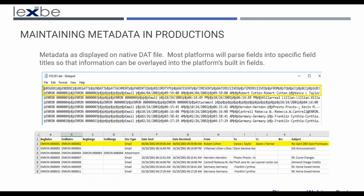So here's an example with a volume 001.dat, opened in Notepad. That very first line will have the headers, followed by one row of data per document. And below it is the LexBiz equivalent load file, which is done in Excel. If you're looking closely, you can see the row is exactly the same. It says Enron 0001 to Enron 0002. That means, because the range goes from 1 to 2, that it is a 2-page document.